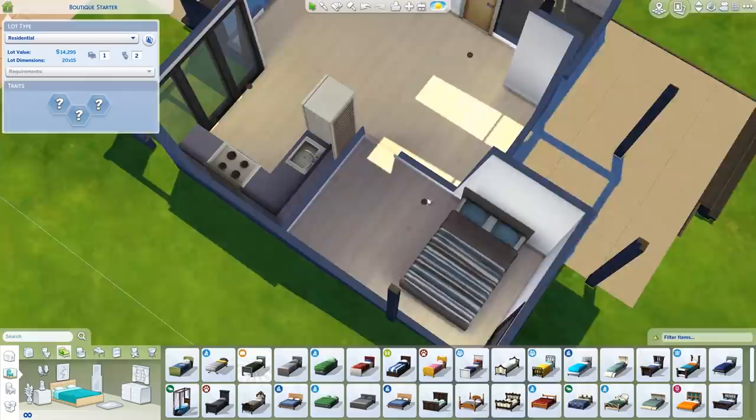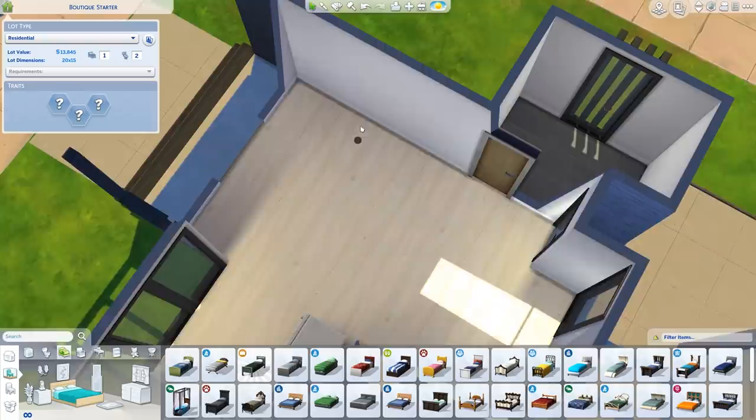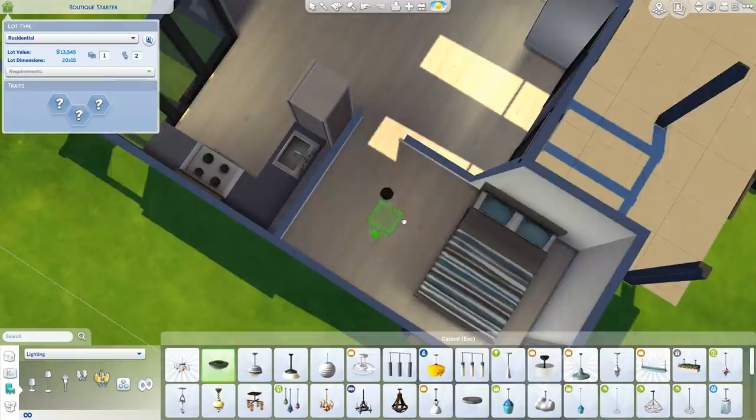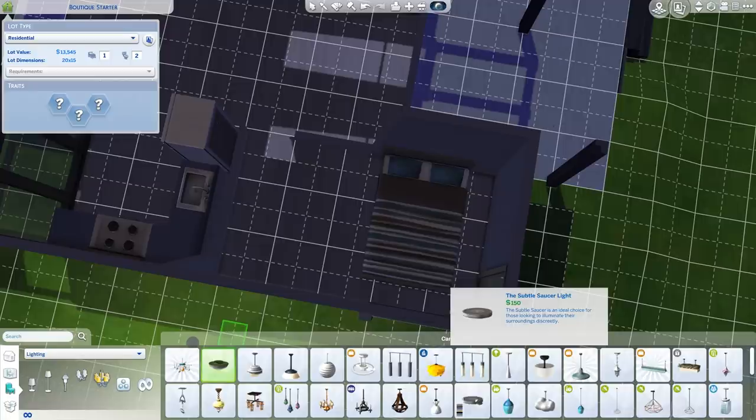Now, actually, we can save money on the lights. Let's reduce the light usage in this house. Because what we can do is go into lighting. We go to here. Ooh. We go to this guy. Bring it all the way down. So this is the kids' light, which I have found, number one, is half the price of this guy.